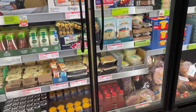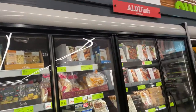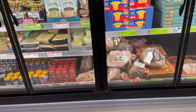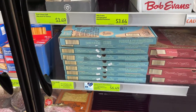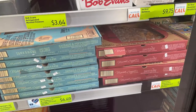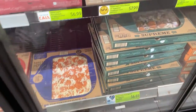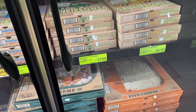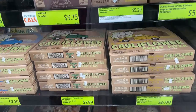Okay. Then they have some deli pizzas. ALDI finds. Where do you see pizzas? Oh, here we go. They have pizzas here. Mama Cozy's pepperoni sausage thin crust. And then they have an ultimate meat pizza. Mega meat. Pepperoni, supreme, five cheese. Oh, okay. I've never had these pizzas, you guys. There's another brand here too.